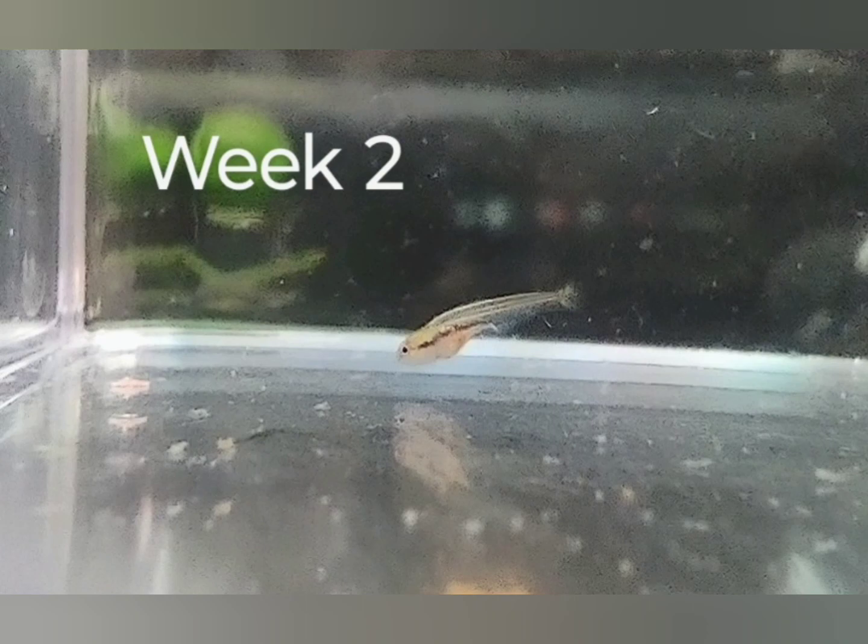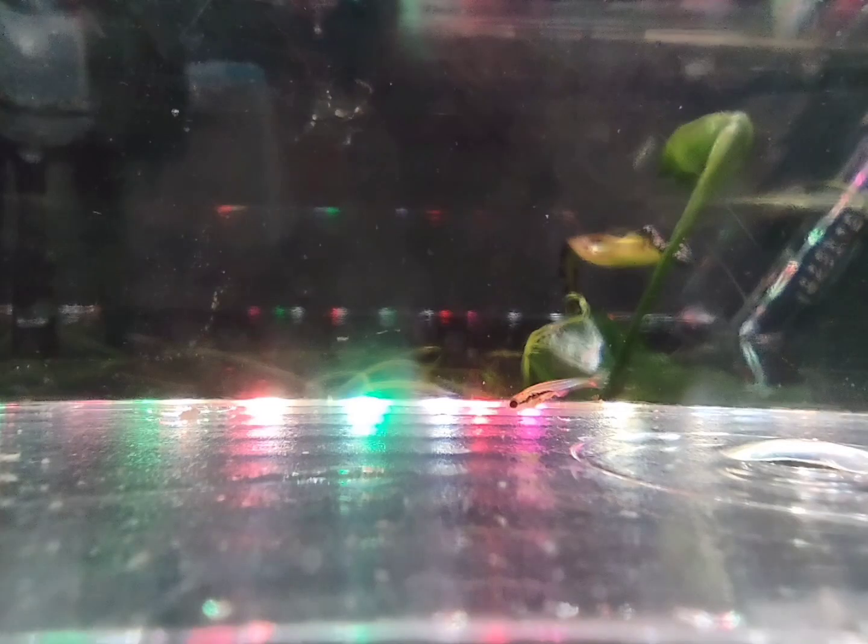At week 2, you can see this sort of clear ridge above the body, a little bit under the body and near the tail area that are going to become fins. And here's some size perspective. It's probably about just over an 1/8 inch long here. And not much really changes between week 2 and week 3, but at week 4, there are some big changes.